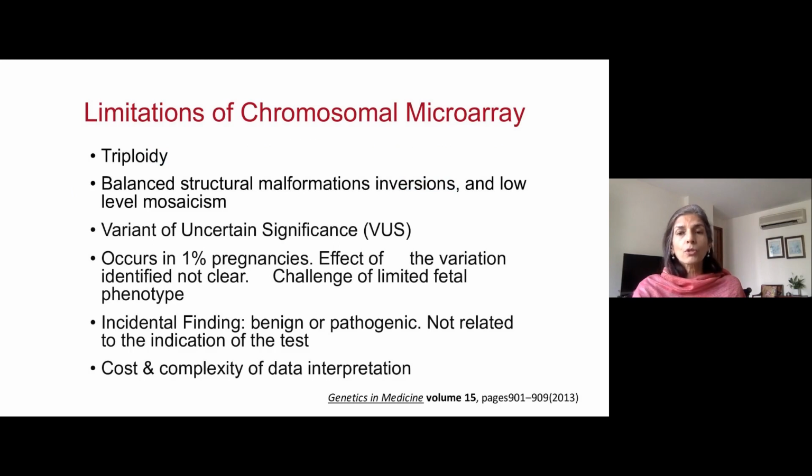Some types of chromosomal microarrays cannot pick up triploidy. These are the ones which are based on array CGH. I will be coming to the differences between array CGH and SNPs. It cannot pick up balanced structural malformations or low level of mosaicism.